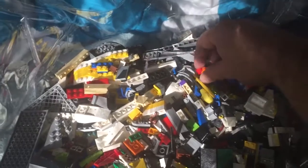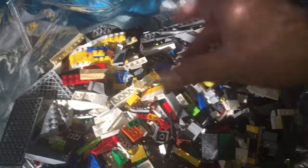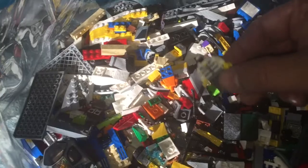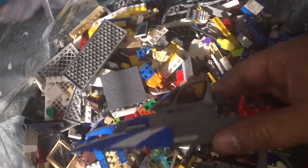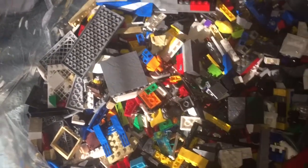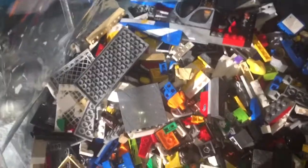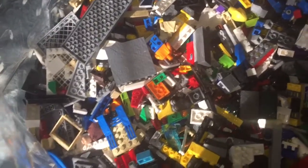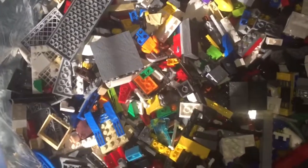But just quickly, I went through a bag yesterday and dumped it into this larger bag, and a lot of these minifigures that I found in here are missing the heads. There's a minifigure inside of there. There's a partial set of an X-Wing fighter in here from Star Wars. There's a partial set of the Y-Wing from Star Wars. I found a Tauntaun from Star Wars.